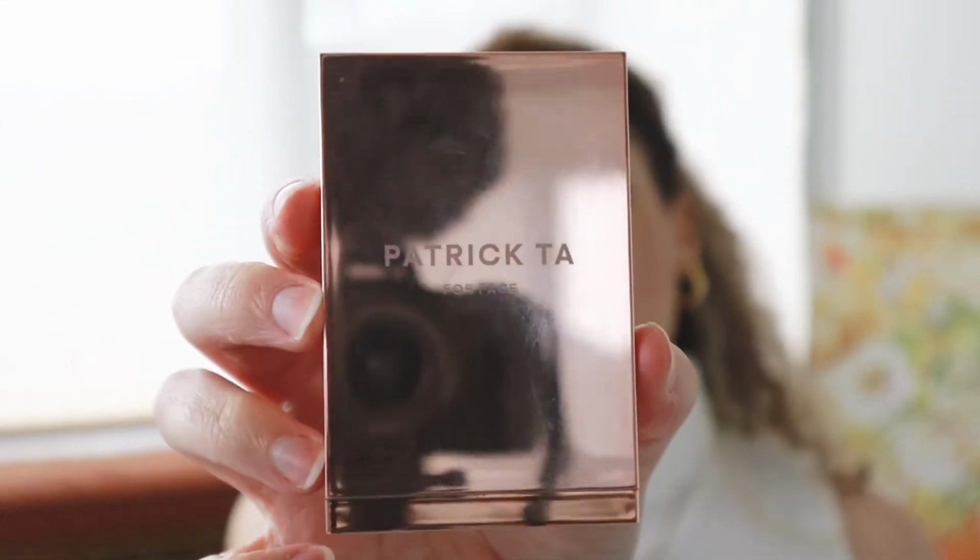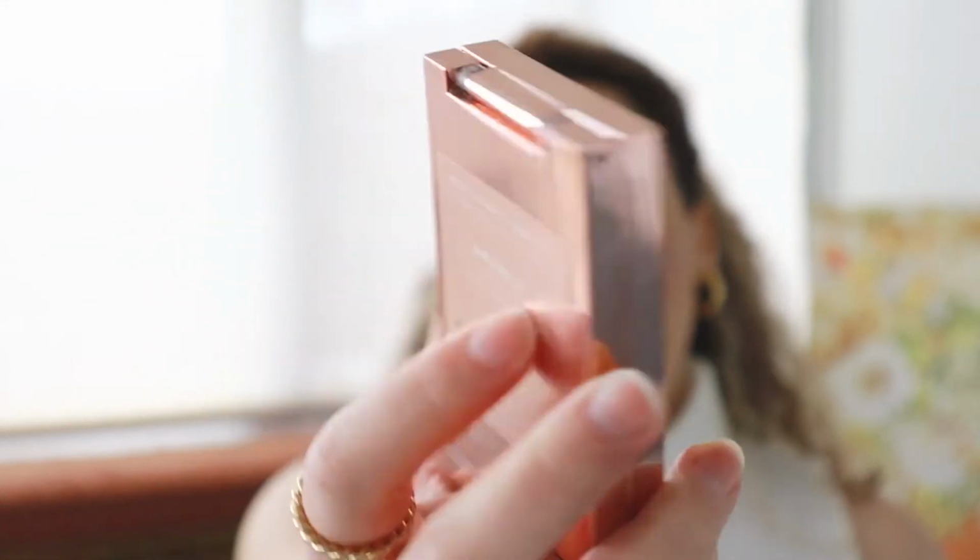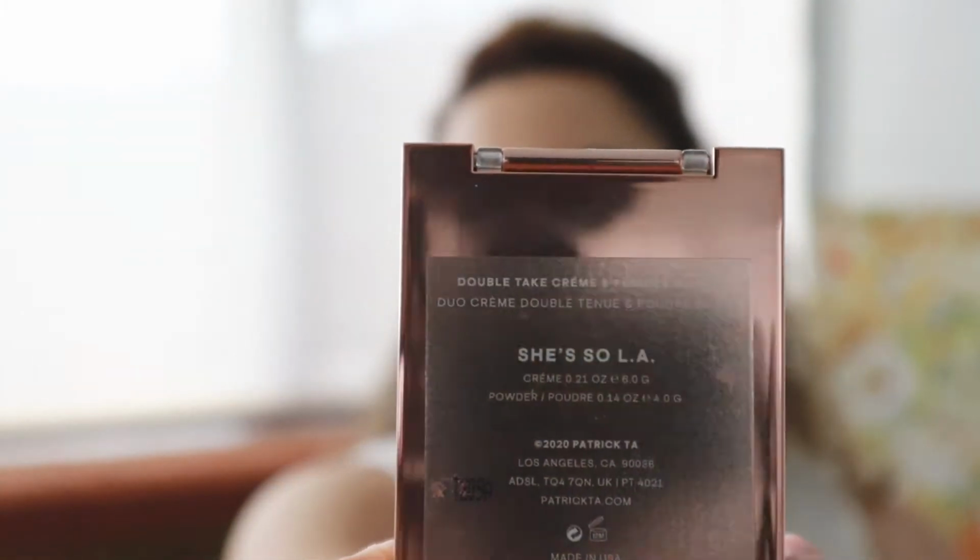Next product is a product that I never really gave a fair chance just because I already had something in mind of what I thought it was gonna look like. And then when I tried it and it wasn't what I thought it was gonna look like, I was like, oh, well, I don't like it. It's the Patrick Ta Double Take Cream and Powder Blush in the shade She's So LA.